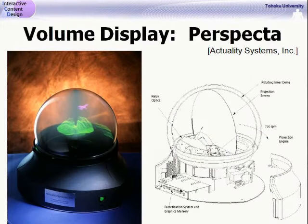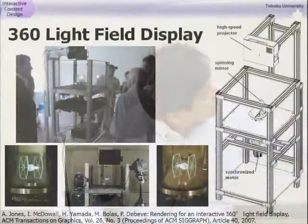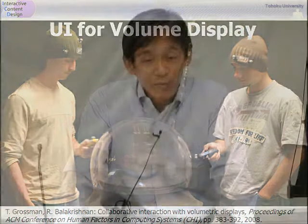So how about volumetric displays? I think this is popular. As you know, the screen is rotating very fast inside the ball. And the other approaches like this are also similar: the screen is rotating in the cylinder, and the mirror is also rotating here. And the LCD panel is rotating inside this cylinder. In any case, the interaction must be indirect, because the users cannot reach their finger to the exact position of the image. This is dangerous in this case.